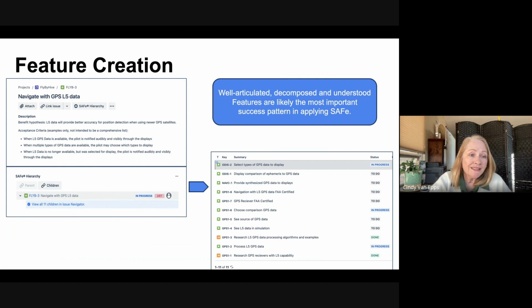And then quite important, in fact essential, as we scale Agile is what you see at the bottom in the SAFe hierarchy, where you decompose a feature at the highest level into the user stories that are implemented by different teams. Now, this is one thing I love about Agile Hive. I can easily see that even though this feature is mostly focused on what the GPS team would do, we also have work contributed by the orbital displays team and the navigation controller team, and I can easily see the status of the product. So I intentionally put this responsibility first in this presentation because well-articulated, decomposed, and understood features are likely the most important success pattern in applying SAFe.